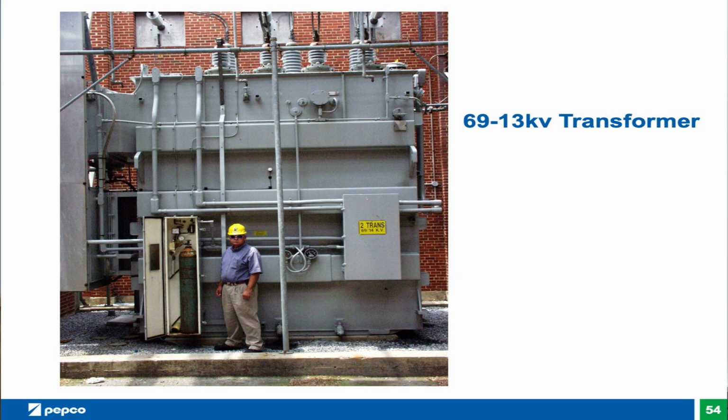Substation transformers. What you're looking at here is a 69,000 volt to 13,000 volt transformer. This takes a sub-transmission voltage, steps it down through some coils, and makes it 13,000 volts so that we can send that out into our distribution. Just showing you some comparison for size.